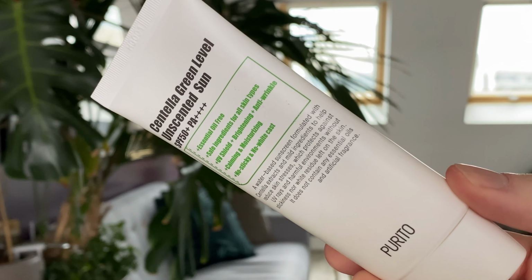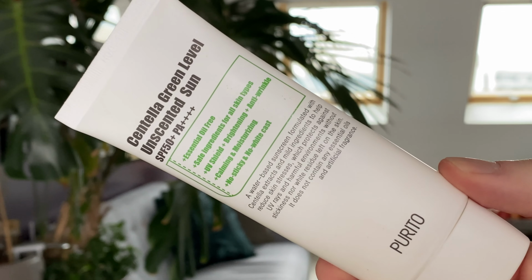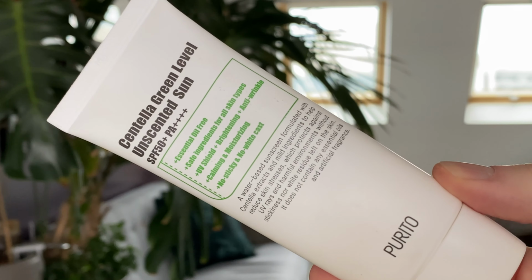So the last thing that I'm going to do out of camera, because I filmed this video during the day and not in the evening, is of course to apply a sunscreen. If you choose the option to do it in the morning, because this is the moment that you like to chill and to relax, you will have to use sunscreen. So I'm going to use the Purito Centella Green Label Unscented Sun SPF 50+ PA rating of 4+, because even though I am at home, there is still UVA especially that can pass through the windows.